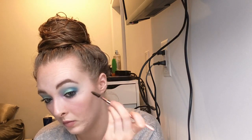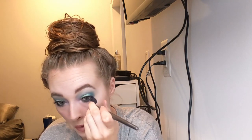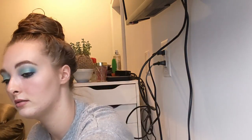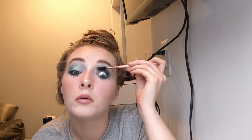Okay, so now that we've let this sit here and dry a little bit, I'm just going to take my spoolie and brush over it, and most of it should disappear here. And then we can also take our concealer brush and just dab over it, just to make sure everything is really gone. And then I always like to take my powder brush and just set everything back in place. Then I got a little bit down here as well that I'm gonna brush through. And then just brushing through my lashes to make sure they're nice and separated. Nothing's too clumpy. All right, I think that's it.